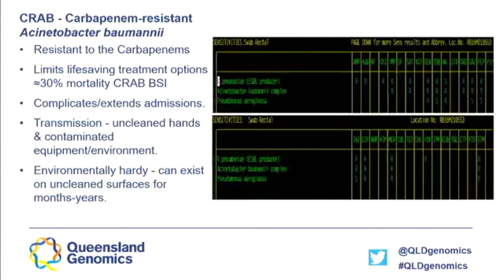So we're going to cast our minds back to 2016 to talk about carbapenem-resistant Acinetobacter baumannii. This is an outbreak that occurred in our intensive care unit and burns unit. CRAB is basically resistant to the carbapenem group of antibiotics. It limits life-saving treatment options, and it has a mortality rate of around 30% if you get it in the bloodstream. Obviously, like any other infection, it complicates and extends admissions.